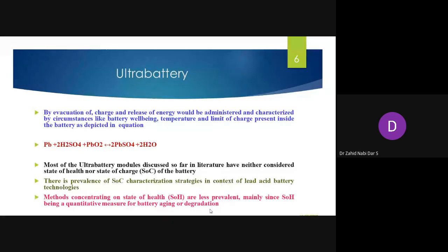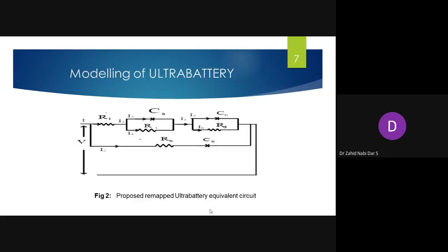Because of the sulfuric acid that is getting generated, there is a sulfation effect, and normal batteries deteriorate over a period of time. Whereas with the UltraBattery, the lifespan gets tremendously increased, owing to its power density, as well as owing to the combination of the lead acid battery and the supercapacitor.